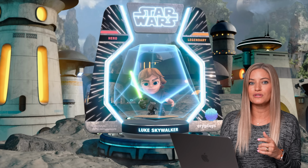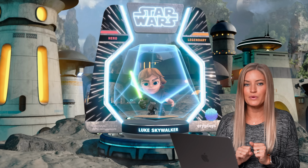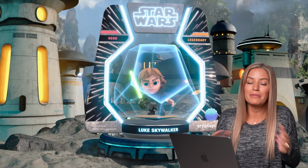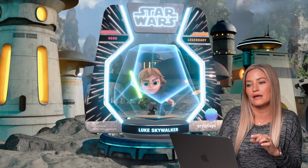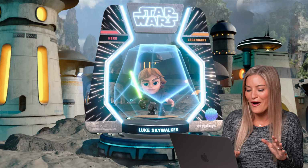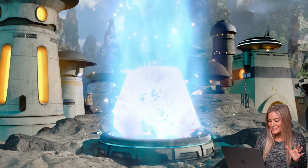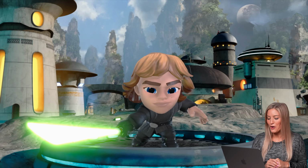This Luke is actually from Return of the Jedi, so he is a legendary character. Now here, this is where the decision has to be made. Do we open it, or do we keep it sealed? Because much like in the real world, that's obviously gonna be worth more, and the problem is though you can't actually play with it. And I am not one to ever keep any of my toys inside of the boxes, so we're gonna unbox it right now. Here we go, Luke. It's such a magical experience. Oh my goodness.